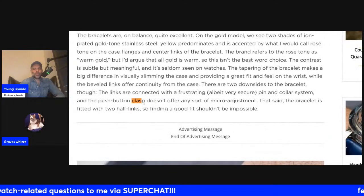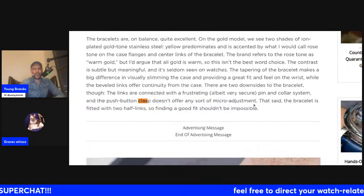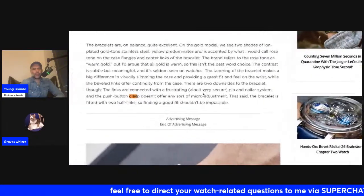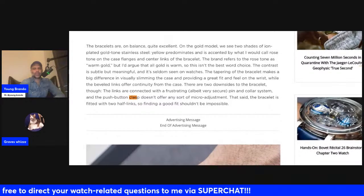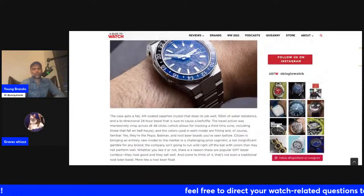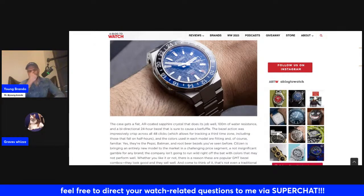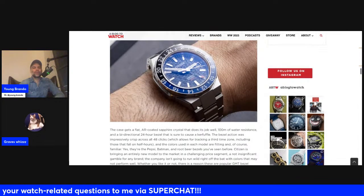So the push button clasp doesn't offer any sort of micro adjustment. The review at A Blog to Watch says, Jesus Christ. That said, the bracelet is fitted with 2 half links, so finding a good fit shouldn't be impossible. Okay. Yeah, that's nice, but still, end of the day, it's principle to me. I've always said this before. In today's day and age, in the 21st century, no excuse for no quick adjust.